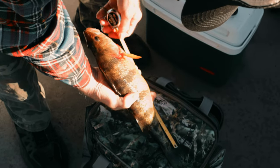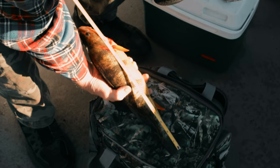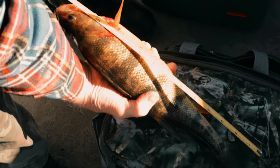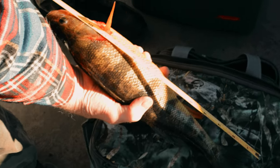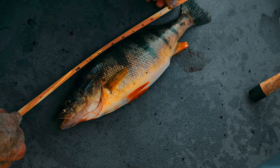So it'd be 40 to 50 or no. I said it could be 4 or 5, I don't know. Right. That sucker's pushing 15 inches. He's over 15.